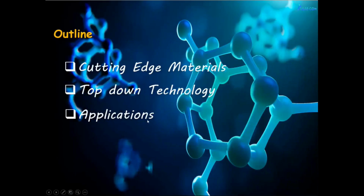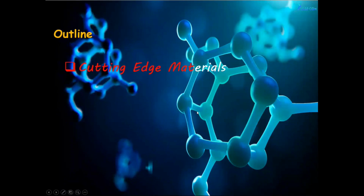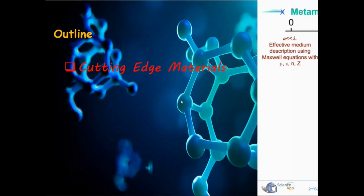So the outline of my talk: I will start with a description of cutting-edge materials. I will go through the top-down technology that we employ to fabricate these materials. And I will just show you some of the applications with which we try to work. So let's start with cutting-edge materials.